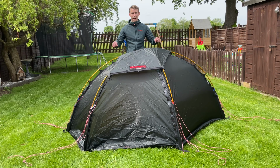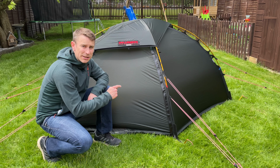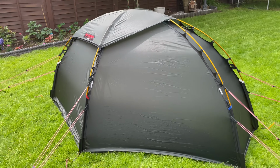So this is the tent pitched. Now let's peg it out. So this is the Hilleberg Soulo one-man tent pitched. Let's take you round and let's have a look. As you can see, it's really nice and taut.